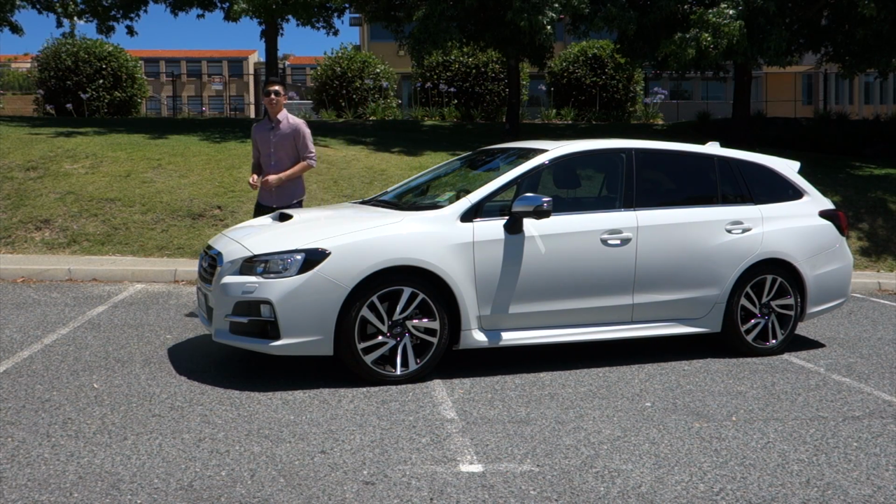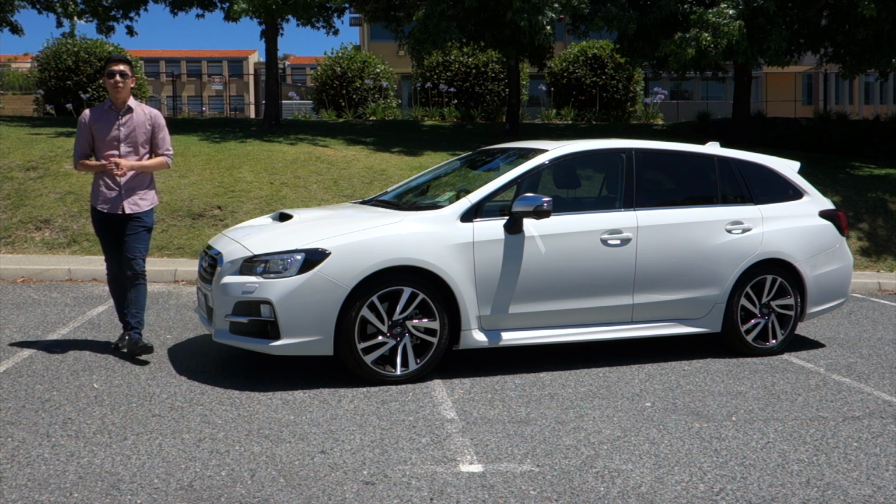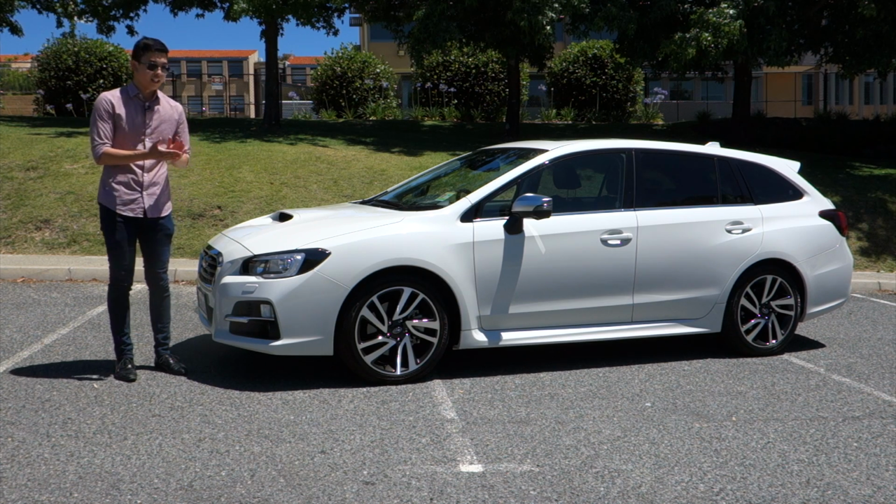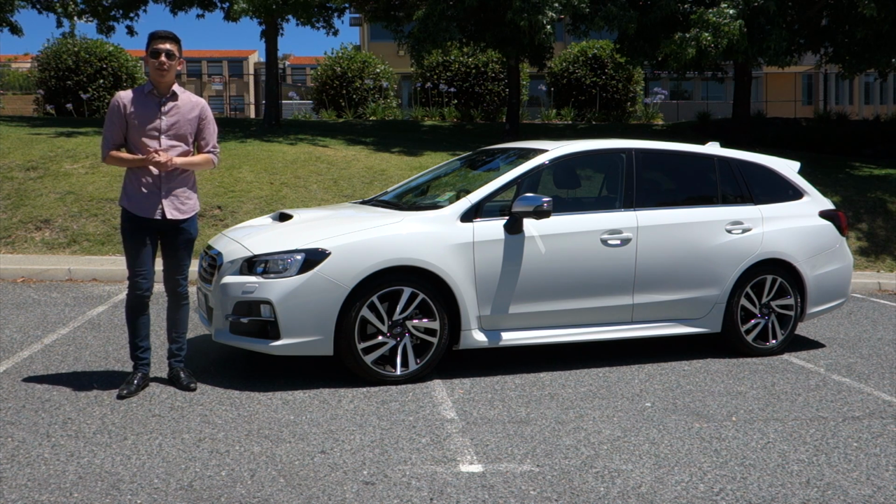If you want to stick with the Japanese brand and you like the driver engagement and road feel of the Impreza, but you need some extra space and you're not keen for an SUV, then this might just be for you. What do you think of the new Levorg?